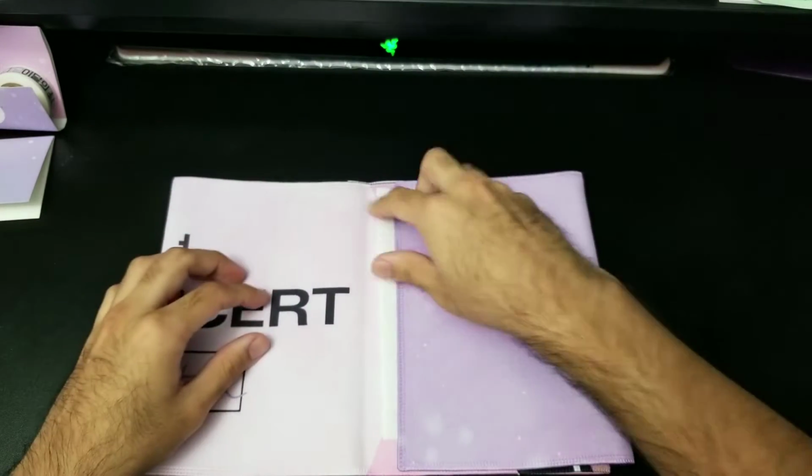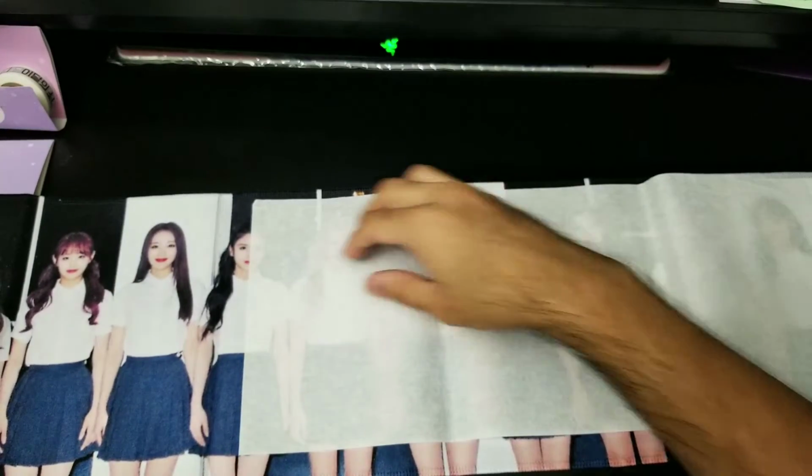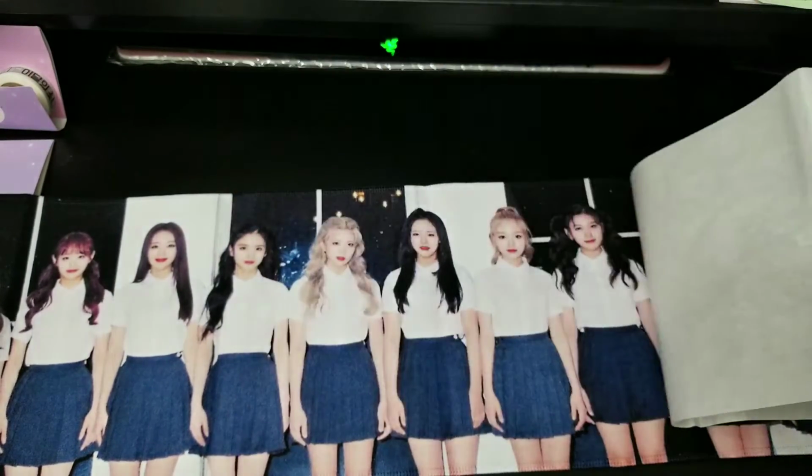So next up is the Slogan. So this one is really cool. This one I just got in recently. So I still have the tissue paper, but it's the full members.